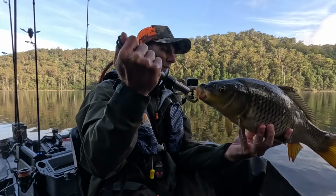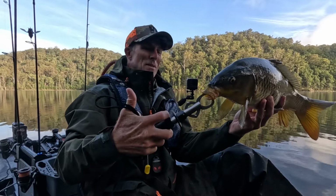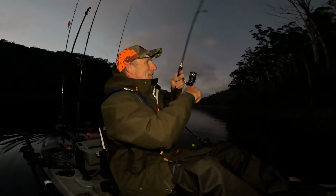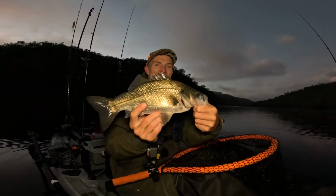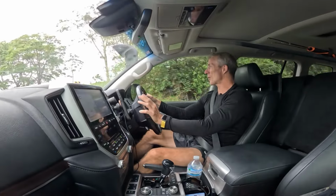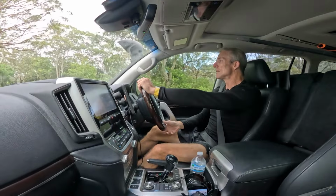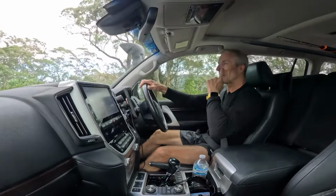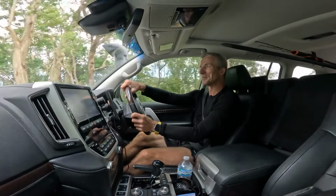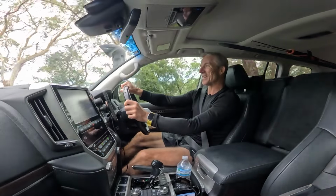So we're going to head down today, set up at Tallowa, and then head up the river and find a camping spot. My brother's going to come down a little bit later on, and he's going to do an episode for Escape with ET, so that'll be great as well. We'll do a couple of nights camping, fishing for bass predominantly, but we're likely to catch a few carp and stuff like that. But yeah, always fun down here.